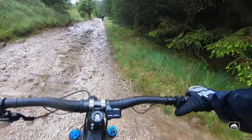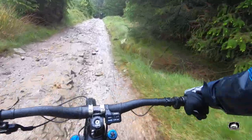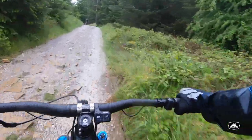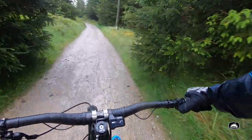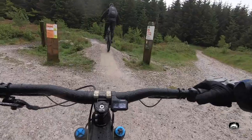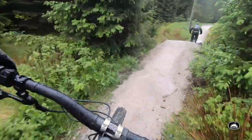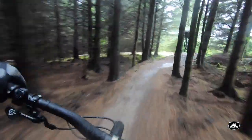So I'm usually totally gassed out at this point and I'm off the bike pushing, but I am cruising up this thing with minimal effort. Oh man, instant e-bike convert here. I'm even making the gears harder. Whoa, I nearly got blown off my bike. It's a bit windy in here.